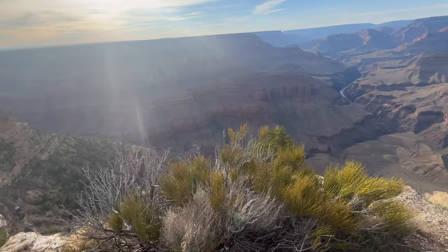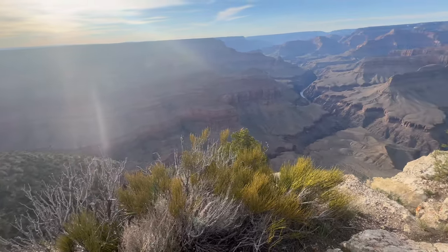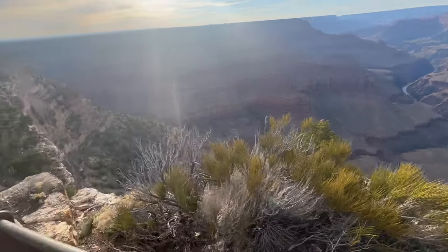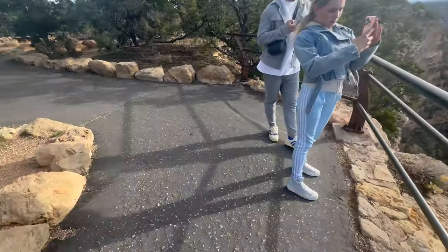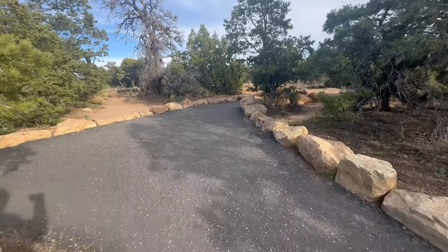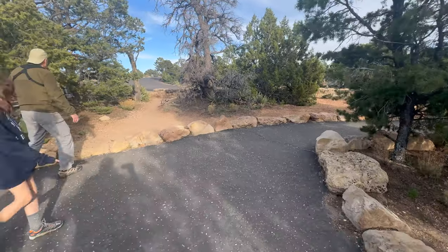Yeah, again, the sun is probably affecting the view for us, it's not. All right. Only one more to go. Making our way.